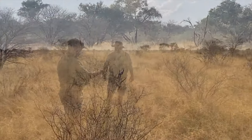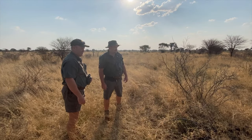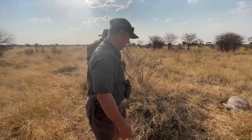And we have a pick. Well done, Frederik. Thank you. A quick shot and, I think, a good shot. Nice, nice young female. Can make some good meat.